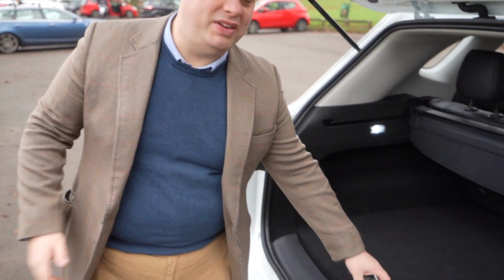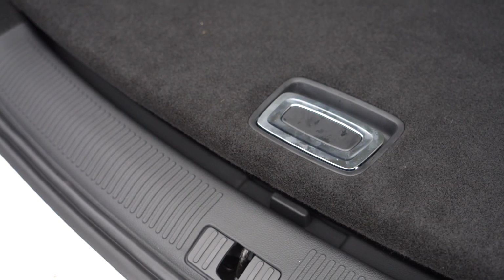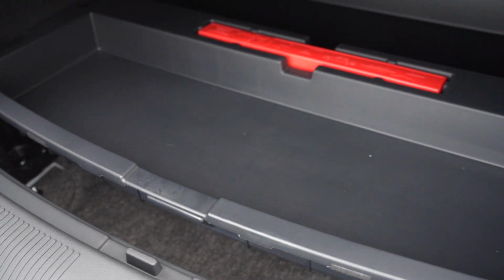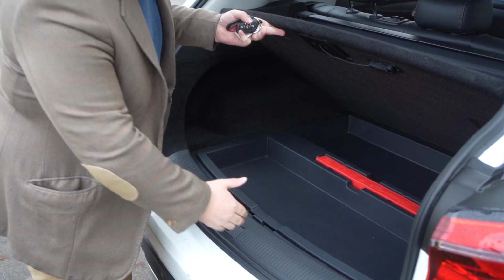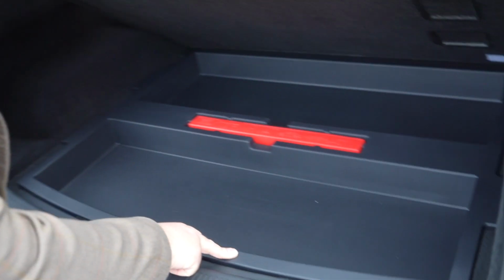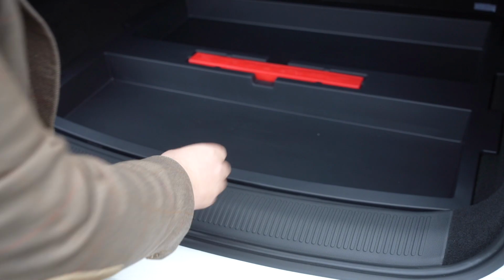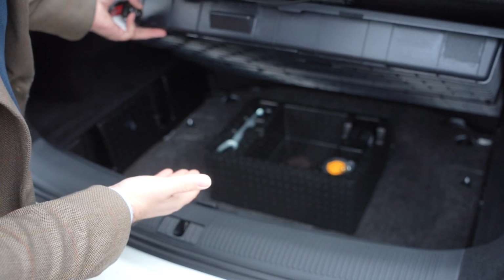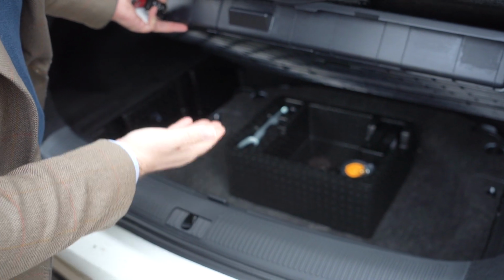Once you've got some stuff out of the way so you can lift this without it being too heavy, you find the sill is entirely flush with the movable floor. If I lift this up, you can see we've got even more space under here. I'd personally remove this, but it does contain the warning triangle, that's very important. And then underneath here, there is space for a spare wheel, but in this particular car, there's just a tyre inflation kit.